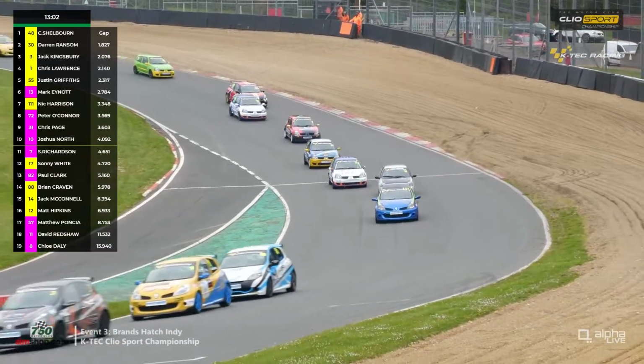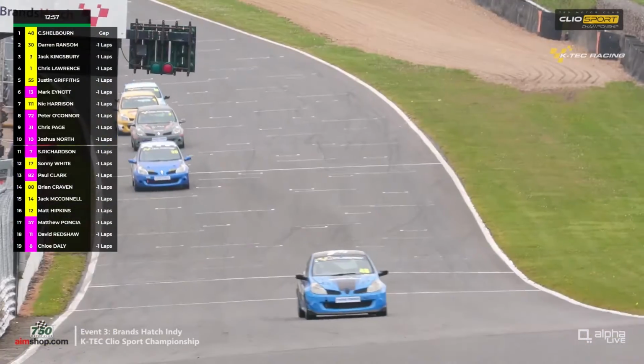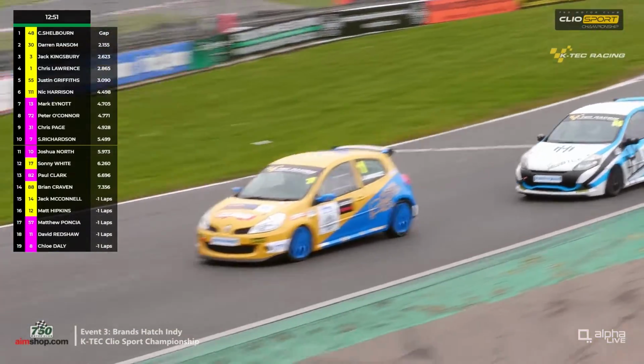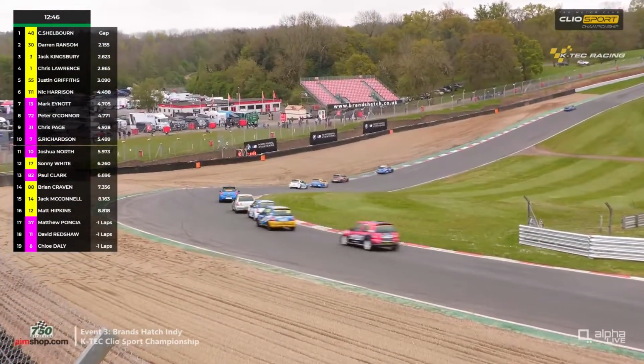So they're all still in the same order, the top five, as they were at the start of the lap, despite a few position changes during the course of lap 2. But Charles Shelbourne pulling clear. He's 2.1 seconds ahead of Darren Ransom. Yeah, that's a handsome advantage to have at this stage of the race.